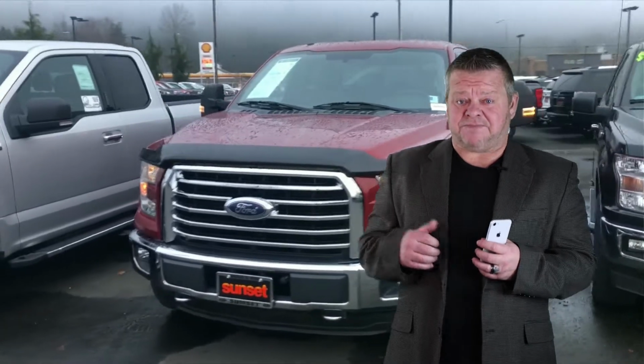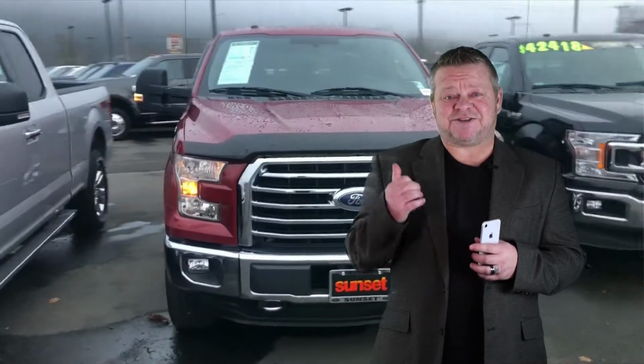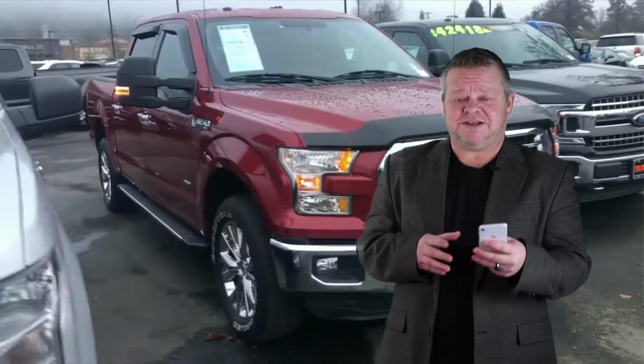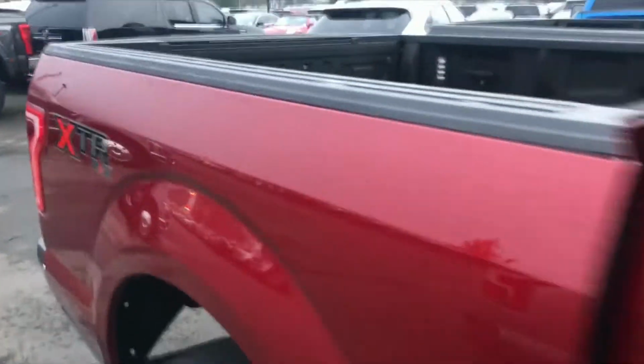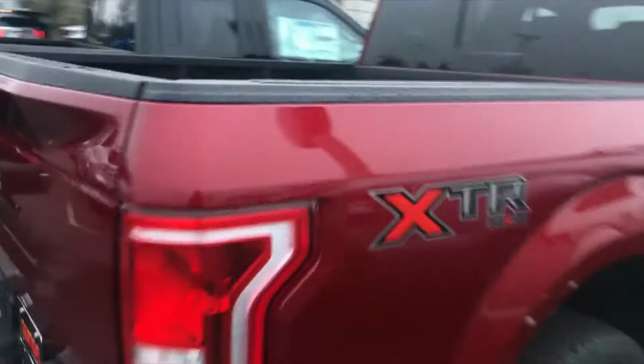Looking for a clean pickup? This might be the one. This is the 2015 Ford F-150. Stock number is 7469. Let's give you that virtual video walk around, showing you this rig up close and personal as opposed to looking at static photos.